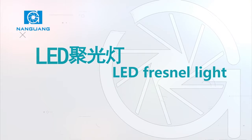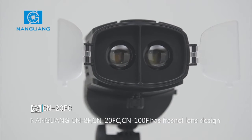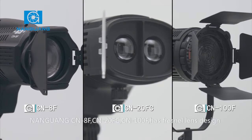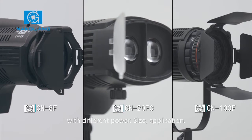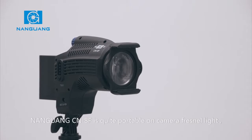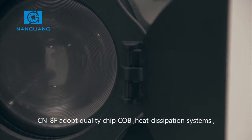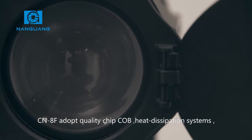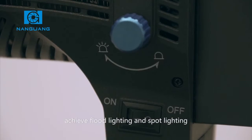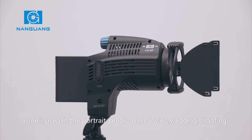LED Fresnel light. NANGUANG CN8F, CN20FC and CE100F have a Fresnel lens design with different power, size and application. NANGUANG CN8F is a quite portable on-camera Fresnel light. CN8F adopts a quality COB chip and heat dissipation system to achieve floodlighting and spotlighting, widely used in portrait products, interviews and wedding shooting.